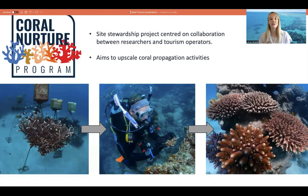The Coral Nurture Program started after the 2016-17 mass bleaching events on the Great Barrier Reef. Following that, it started as a partnership between tourism operators who were relying on these reef sites and researchers from the University of Technology Sydney to try and upscale coral propagation efforts at these high-value sites. The method uses the standard asexual propagation method that's been used in many places throughout the world, where coral fragments are sourced from coral colonies on the reef.